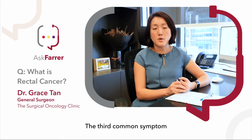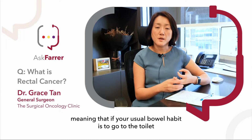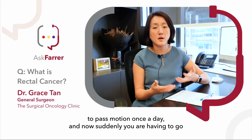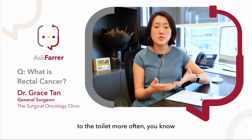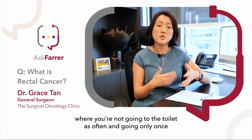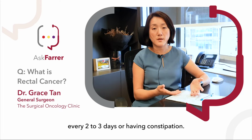The third common symptom would be a change in bowel habits, meaning that if your usual bowel habit is to go to the toilet to pass motion once a day, and now suddenly you are having to go to the toilet more often, 2 or 3 times a day, or having diarrhea, or the opposite, where you're not going to the toilet as often and going only once every 2 to 3 days, or having constipation.